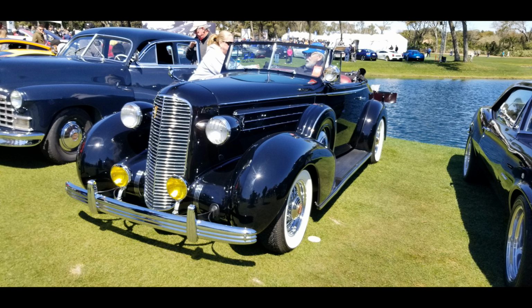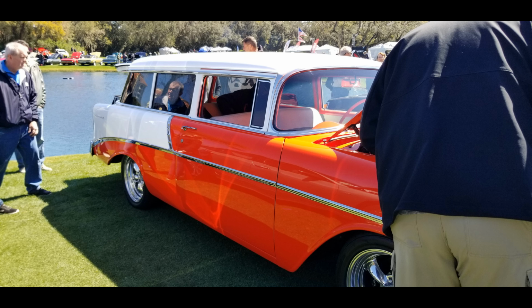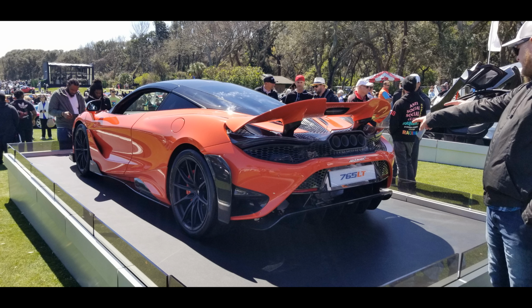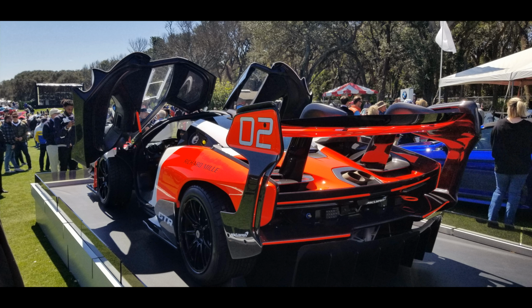I believe that one's a Cadillac. Both of those, rather, Cadillacs. That's an old, the name is escaping me now. Chevy wagon, 55, I believe. That's a Maybach. Not a Maybach. McLaren. Getting my words mixed up here. Those are McLarens. High-end European sports car. Unusual styling, that's for sure. That one has, you know, the doors are crazy.